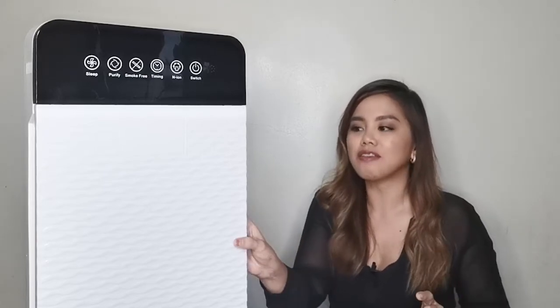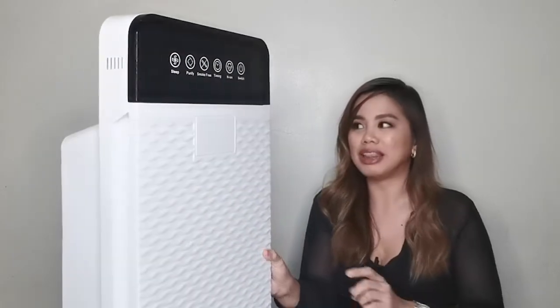Another thing is, if you will put this product sideways, hindi siya ganon kataba or kakapal. So, meaning to say, I can put it anywhere, any part ng room na kung saan ko siya gagamitin, and hindi siya makakasagabal or makakaistorbo because it is not eating up too much space sa loob ng room.